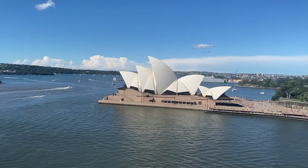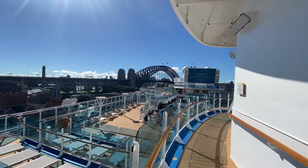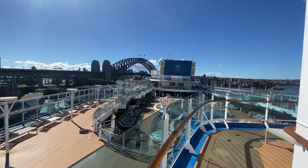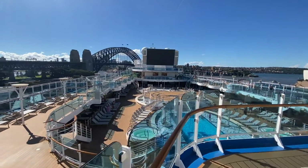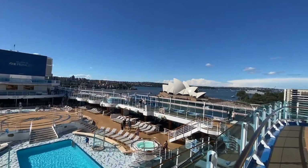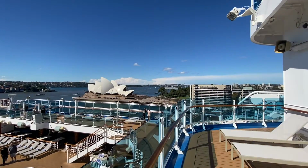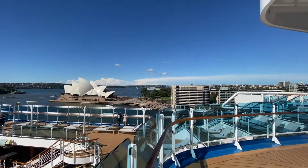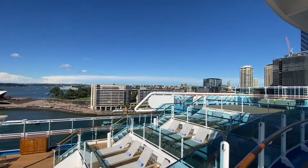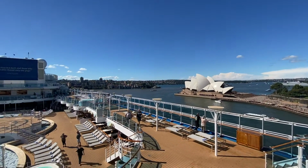If you're a sun lover, there's heaps of room and sunbeds up on the top deck. And it's very well appointed. There's little shaded areas, there's little wind protected areas, there's lots of amenities up there, and it's great for a sun worshipper. If you like to avoid the sun and like the lower decks, there's also something for you.